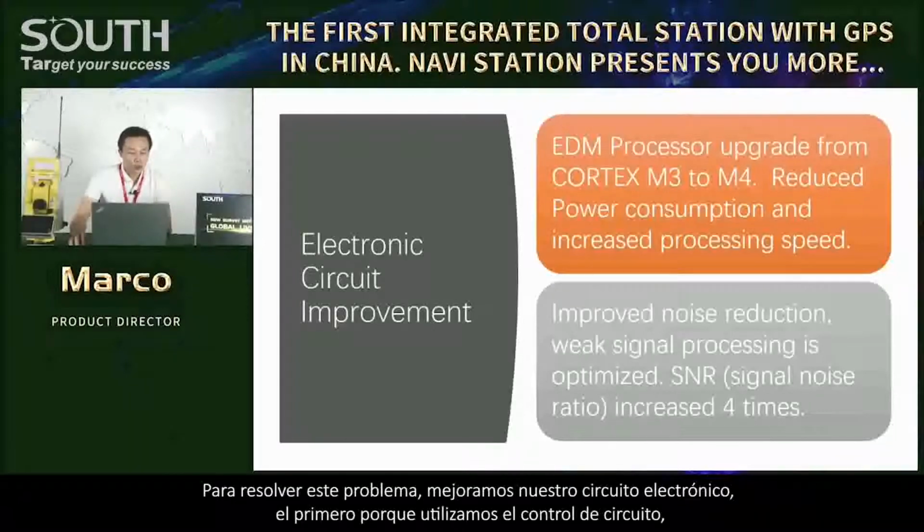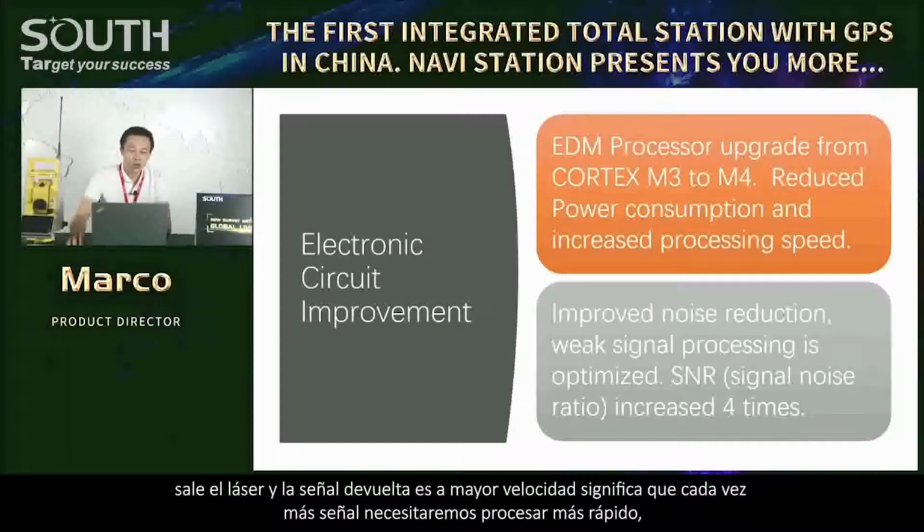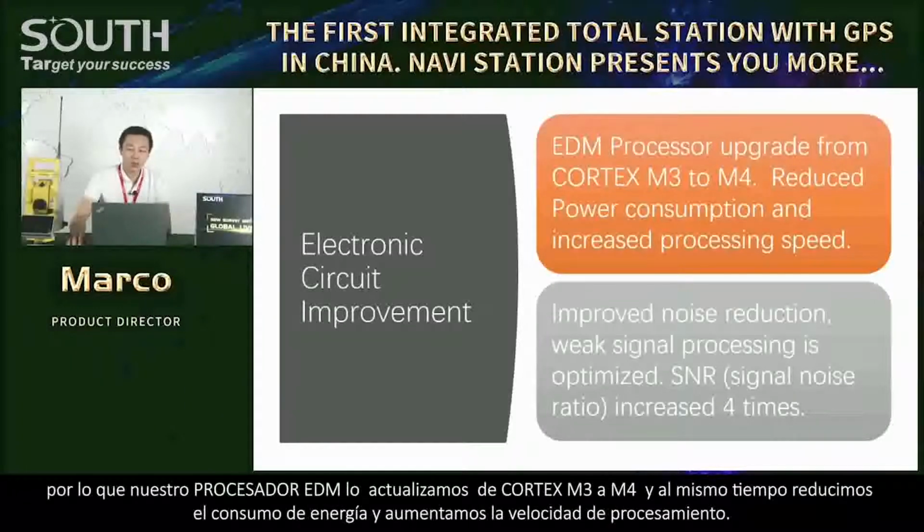So in order to solve this problem, we improved our electronic circuit. First, because we're using the circuit control, the laser goes out and the return signal is sped up. It means that more and more signal we need to process. So the EDM processor, we upgraded from the Cortex M3 to the M4, and at the same time, we reduced the power consumption and increased the processing speed.